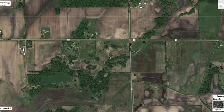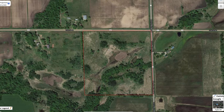Minnesota we're working on. Very typical of a 40. Here's the property lines drawn in. One of the first things we consider when we look at a property like this, we zoom in a little bit, is where the deer are going to bed.